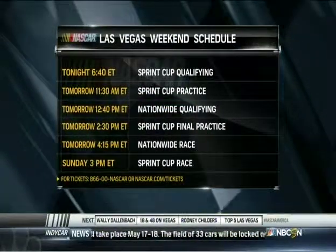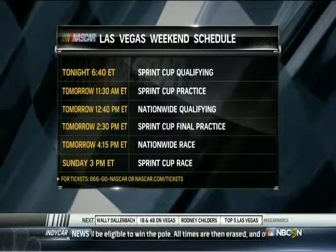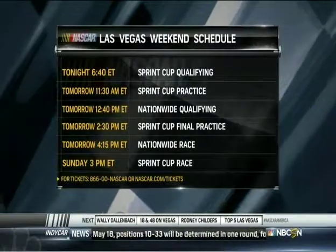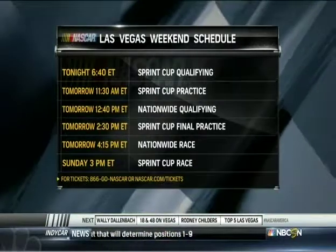In just a couple of hours from now, it's Sprint Cup qualifying. Remember, it's 3 rounds because we're at a 1.5 mile track. Tomorrow, we'll have 2 Cup practices, followed by the Nationwide race at 4:15 Eastern. Sunday, it's the Cobalt 400 with the green flag dropping at approximately 3:16 Eastern. So another busy weekend at the track. And to break down this week's stories, let's check in with our Charlotte studio and Marty Snyder and Wally Dallenbach.